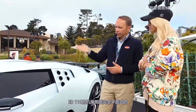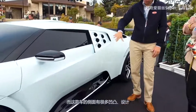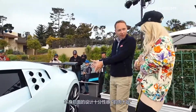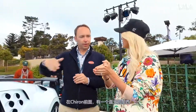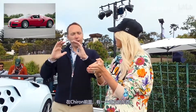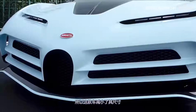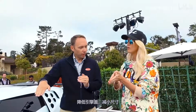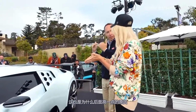Having said that, the body side of the EB110 is completely flat. The body side of this has a lot of sculpture change between concave, convex, and, if I may say so, the sexy muscle of the rear wheel arch, the bulging wheel arches. To get this wedge, we had to lower the front. Usually on the Chiron, also on the Veyron, we have an upright horseshoe, and that makes the bonnet a bit higher. So here we actually reduced the size of the horseshoe, another citation to the EB110, to get the bonnet lower, to start this wedge line off in a lower place. And this is also why the back is a little bit higher.